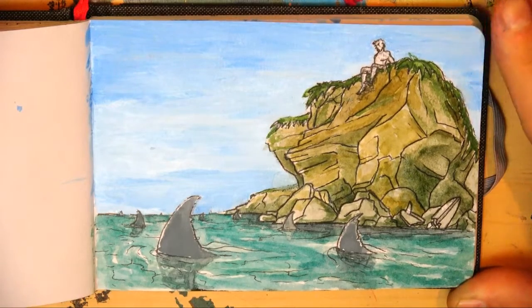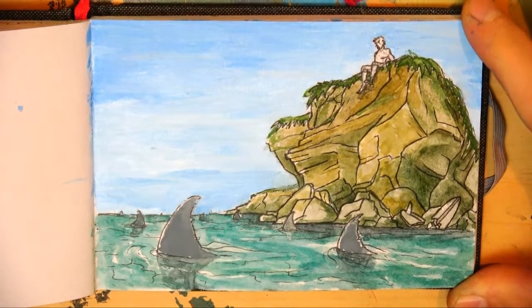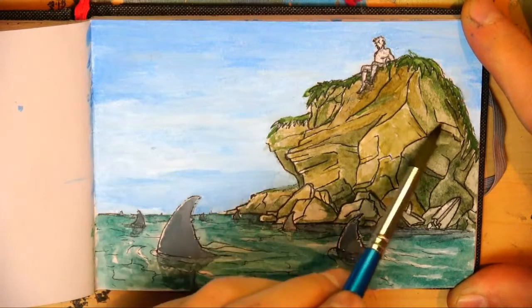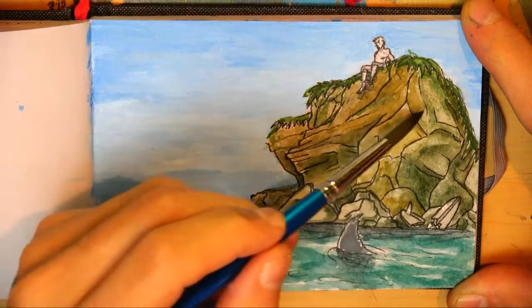I love that look with the pen and ink and the watercolor over it. I don't know, I know it's a favorite of a lot of people out there. I can see why. I'm late to the party, actually.